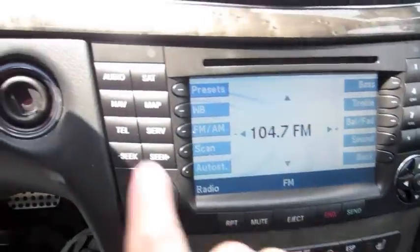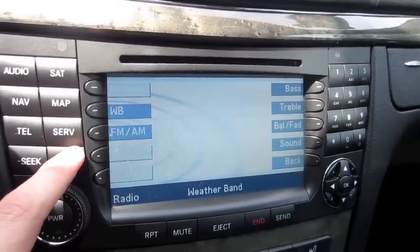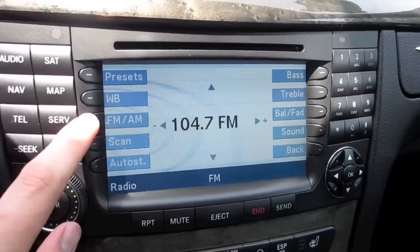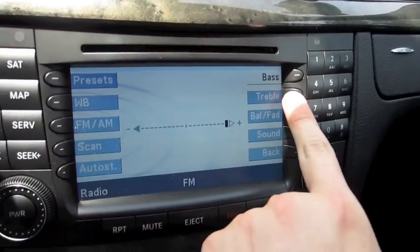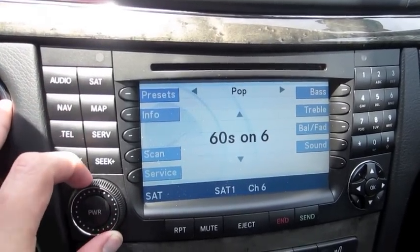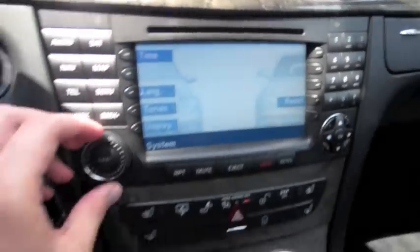Hands-free Bluetooth telephone. Navigation. Weather band. Relative humidity 49%. The wind was southwest at 12 miles an hour. The pressure was 30.0. Satellite radio, system settings, time, language, different tones, your CD player up above.